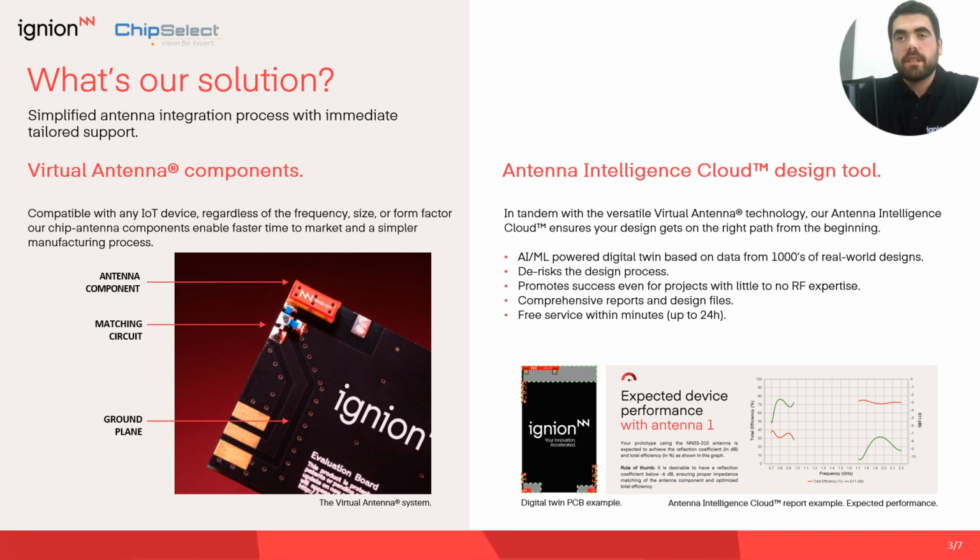So, to give you some context, the Ignion solution consists of 2 parts. We have the hardware part, which basically is the virtual antenna technology, and consists of 3 main elements. The first one is the antenna component, as you can see in this slide on the left, the red part number. We have 6 like these red small part numbers that are non-resonant antennas, so they are able to cover any frequency range thanks to the matching network circuit. This series of lumped components, which can be inductors, capacitors, and 0-ohm resistors, are able to tune the desired frequency range, being single band or multi-band, it doesn't matter. Thanks to this matching circuit, you can tune the antenna response to your needs.